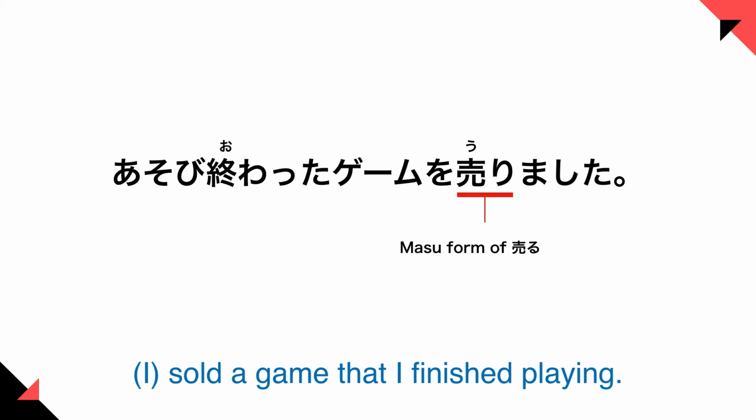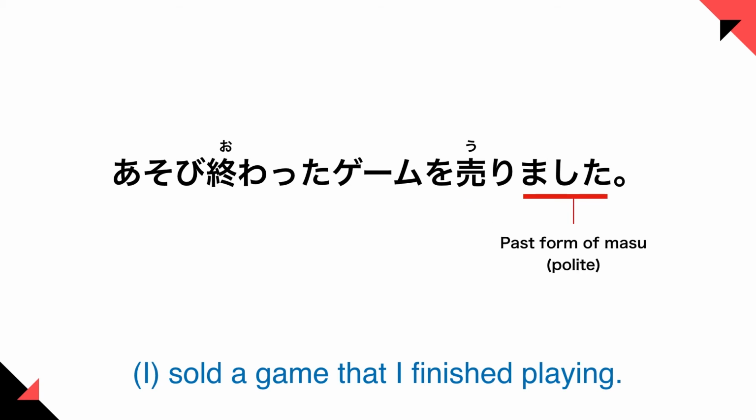So 売り, this part is the masu form of 売る, to sell. And then next, ました, the past form of masu, makes the sentence polite. So ゲームを売りました. That means I sold the game. Right. But not just the game.